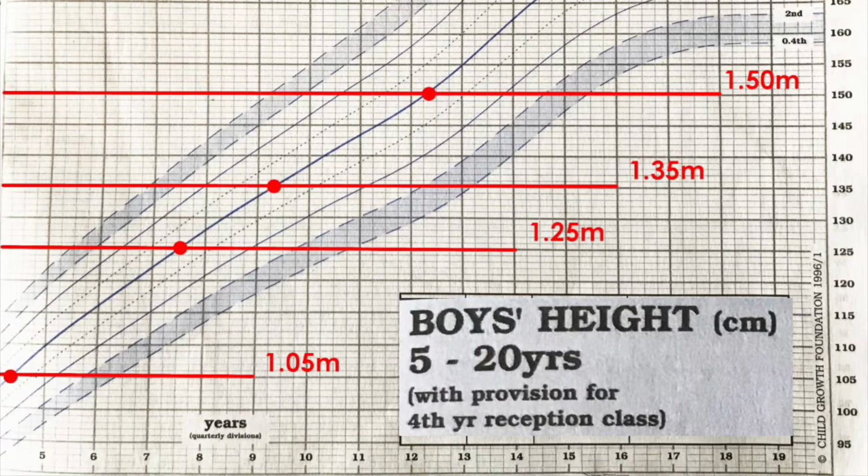This growth chart shows the height of boys aged 5 and over. I have marked the most common car seat height limits in red. Now, as you can see, 1.25 meters is the average height of a 7.5-year-old boy.